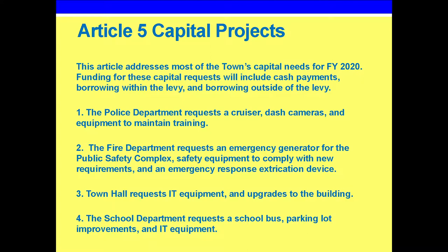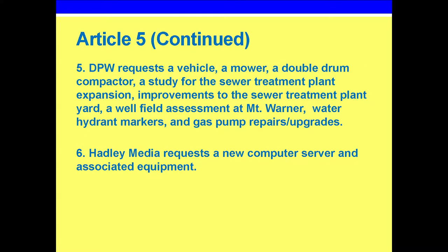So I'll just start them off. The first two are from the water reserve fund, so these are water related. We have fire and water hydrant markers, as well as the DPW Mount Warner well field assessment. Questions? Then for Hadley Media, we have Hadley Media equipment, $15,000. That would come out of the Hadley Media Reserve Fund.